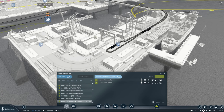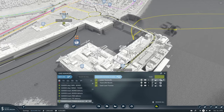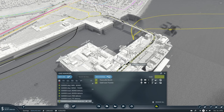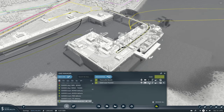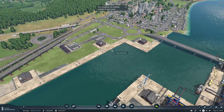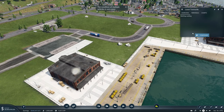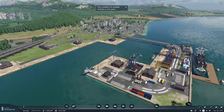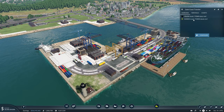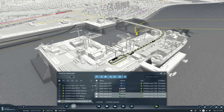That station. And what's that one? Lower Townsville. Get rid of Lower Townsville. Okay. And then at this transfer, you can come into two. All right, we've got some work to do there because those trucks aren't right. They're taking fuel and goods, and I'm pretty sure they're not supposed to be taking fuel at all, but they've just changed that. So we're going to manage those vehicles again.